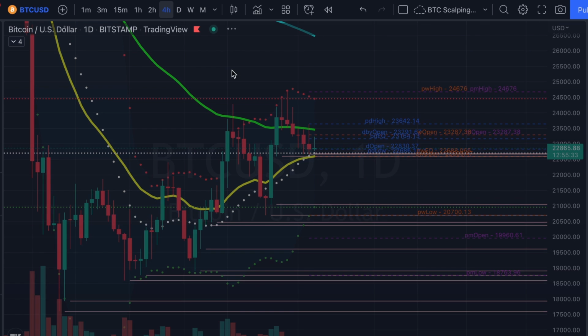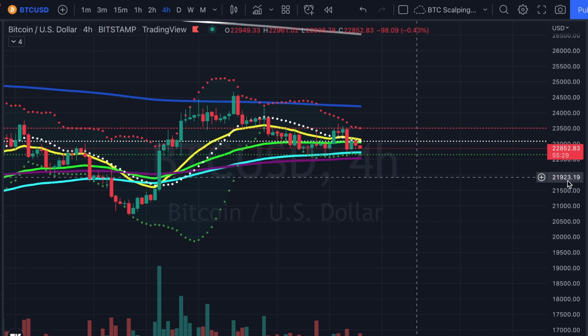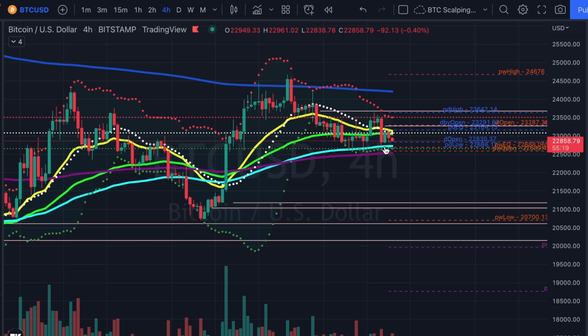Let me look at the 4-hour real quick. Yeah, so on the 4-hour, we're already opening and closing under the 55 and the 21. If this cross of the 55 and the 21 occurs, we're gonna go to the 100 and possibly this 200 EMA and test a little bit lower, similar to right over here. So right now, price action is under this.